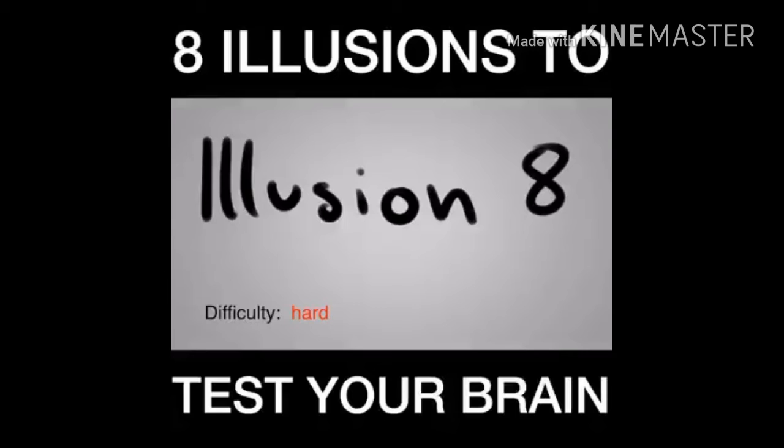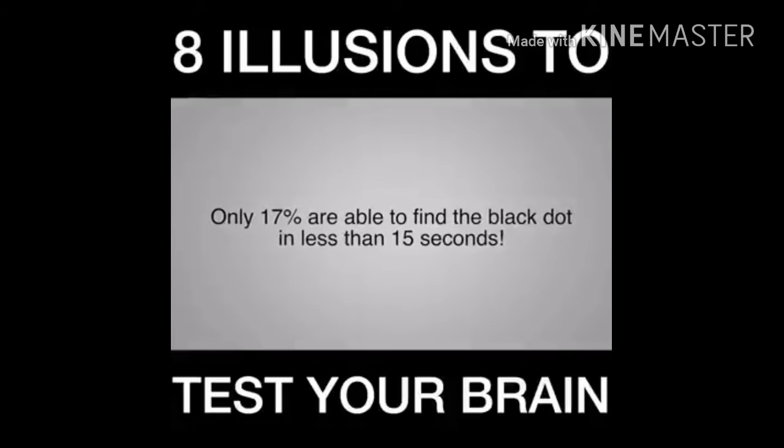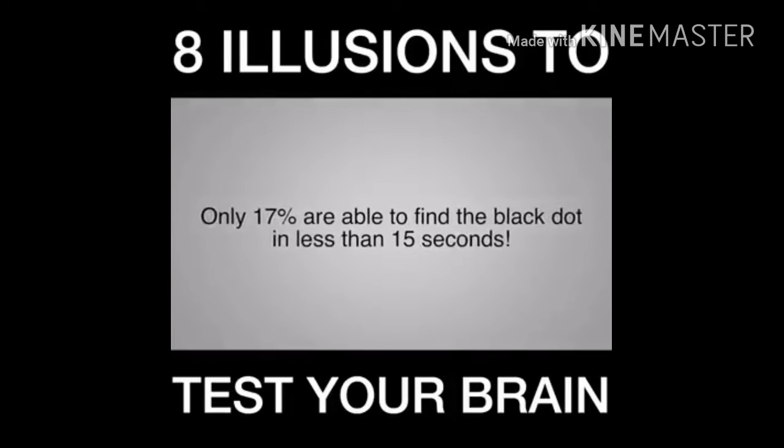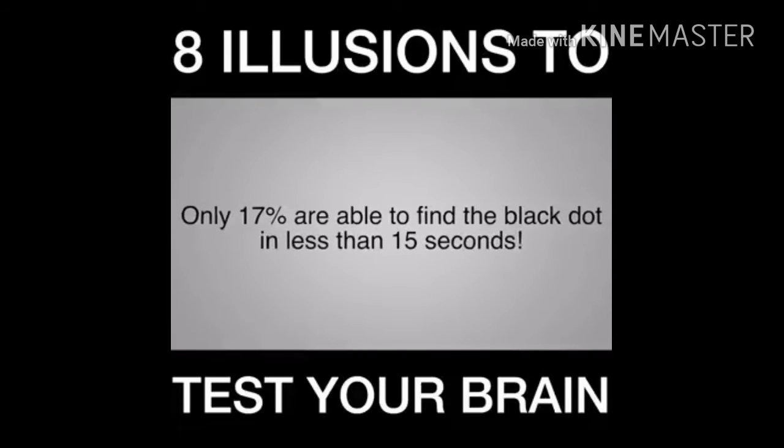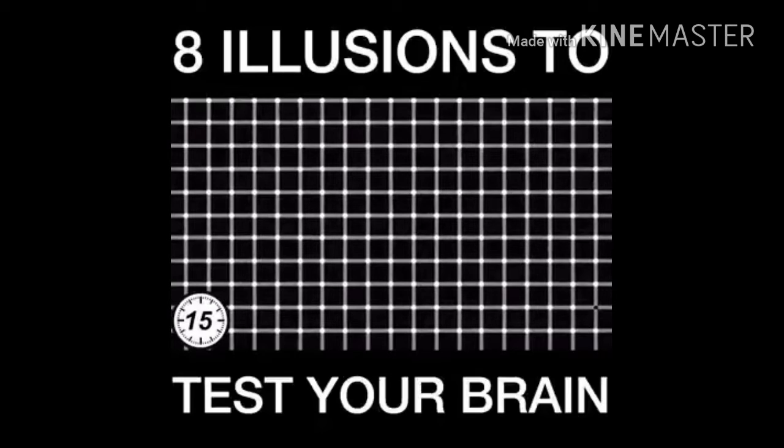Illusion number 8. It's said on many websites that represent the following illusion that only 17% of people can find the black dot in less than 15 seconds. Can you do it? The first time I did it, it took me around 20 seconds. The dot is at the bottom right, exactly there.